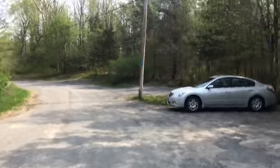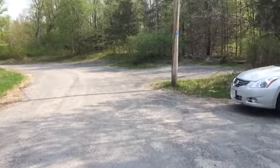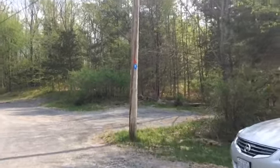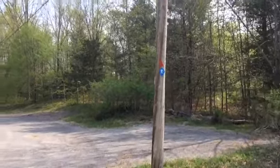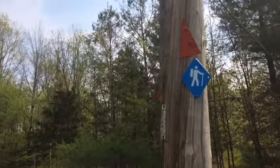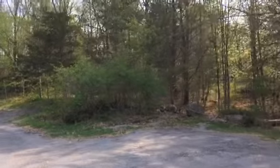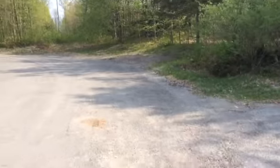Right. Seamus and I are off. It is May the 9th. We're heading into Frontenac Park for a 3-day trip. And there's our first blaze, or our first trail marker. And above it, the orange triangle, that's the Rideau Trail marker, which goes through Frontenac Park.